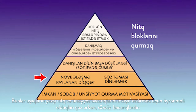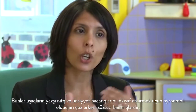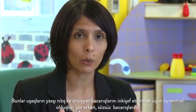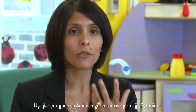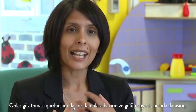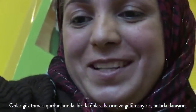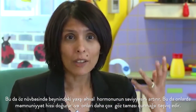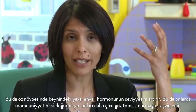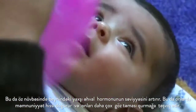The next layer on the pyramid looks at the vital building blocks for communication. These are very early non-verbal skills that babies need to develop in order to go on to develop good speech, language and communication skills. Eye contact. Babies learn to give eye contact from a very early age. And as they give eye contact, we look back at them and smile at them and talk to them. This in turn raises the levels of the feel-good hormone in their brain, which gives them pleasure, and this motivates them to give even more eye contact.